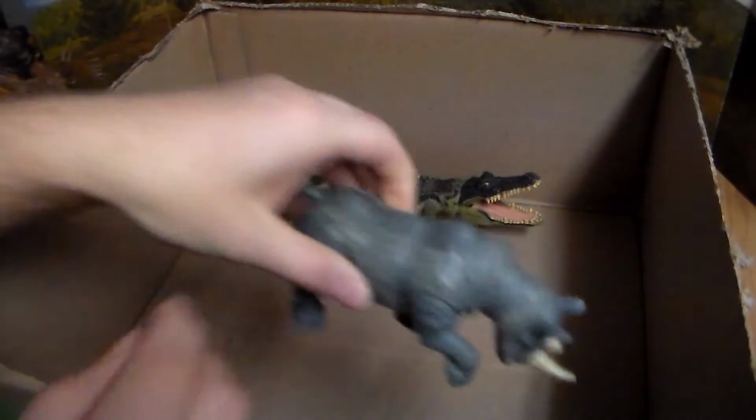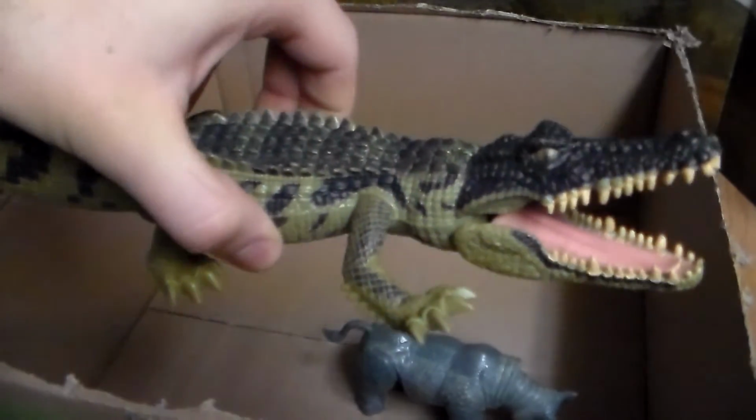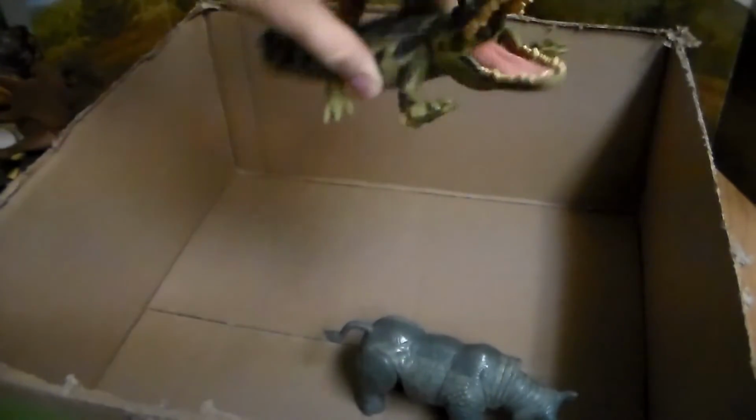Very cool rhino. And last but not least, we have this beautiful alligator. Very terrifying. I think this is actually a crocodile. This is a crocodile. Never mind. Beautiful crocodile. Guys, that was this big box of toy animals review.